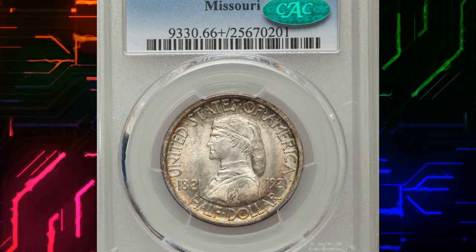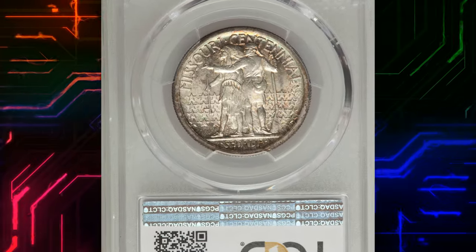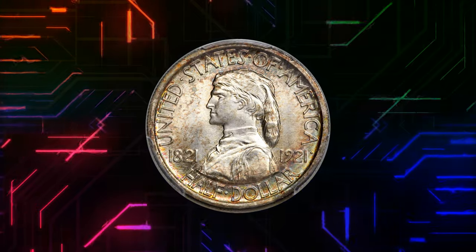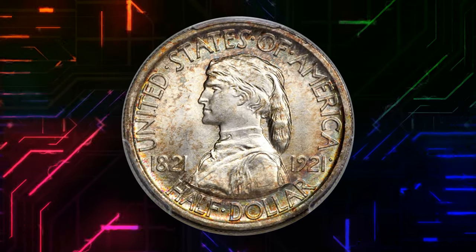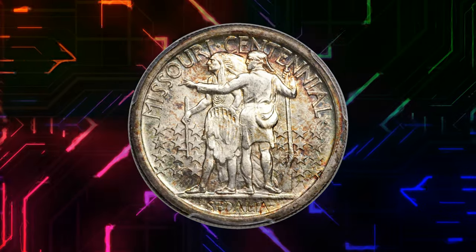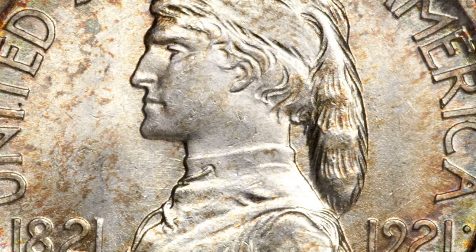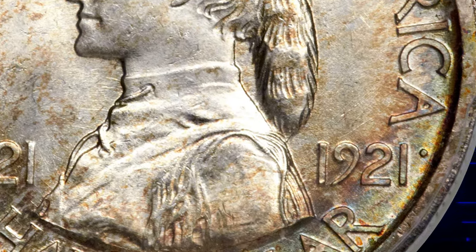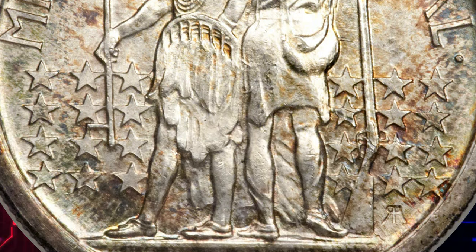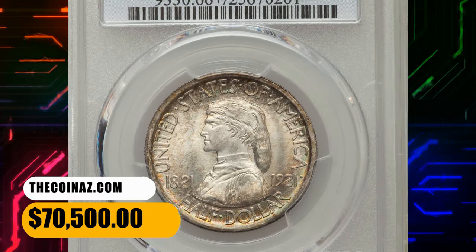Number 3. 1921 Missouri half dollar in MS-66 Plus condition. Missouri half dollar distribution was composed of 9,400 coins with 2★4 in the field and 11,400 plain coins. Both issues are about equally available. Plain examples become rare at the premium gem grade level. Original multi-hued toning includes shades of rose, green, blue, and orange with pale gold tan dominating. Underlying brilliance and frosty luster shine through, accounting for the spectacular visual appeal. It was sold for $70,500.